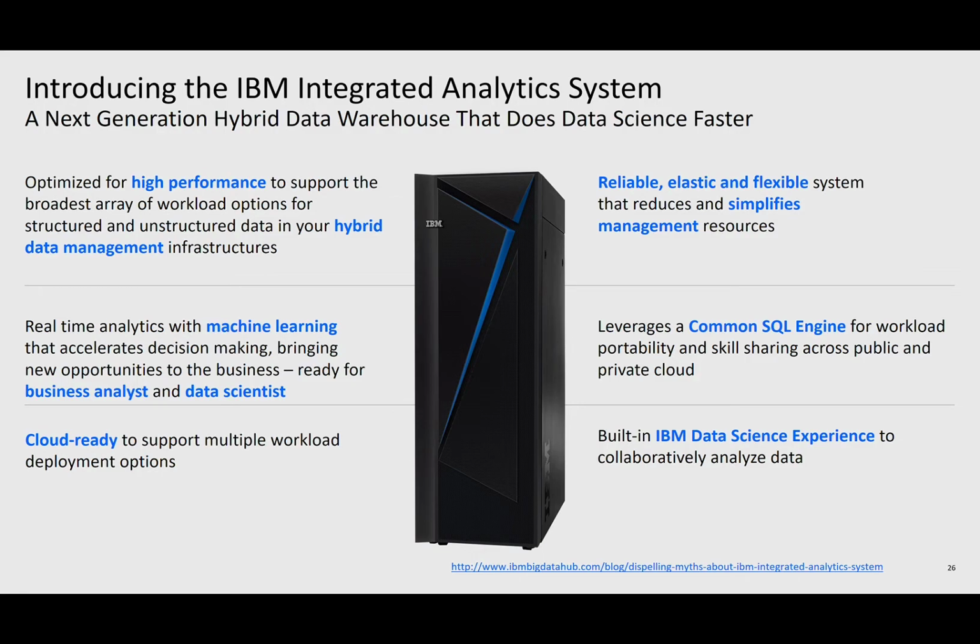This is an overview of what SailFish is. It's high performance. Generally, it's 2 to 5 times what Mako was. And as you probably remember, from TwinFin to Mako, we had significant performance increases as well. So this is the appliance version of our DB2 Warehouse platform.